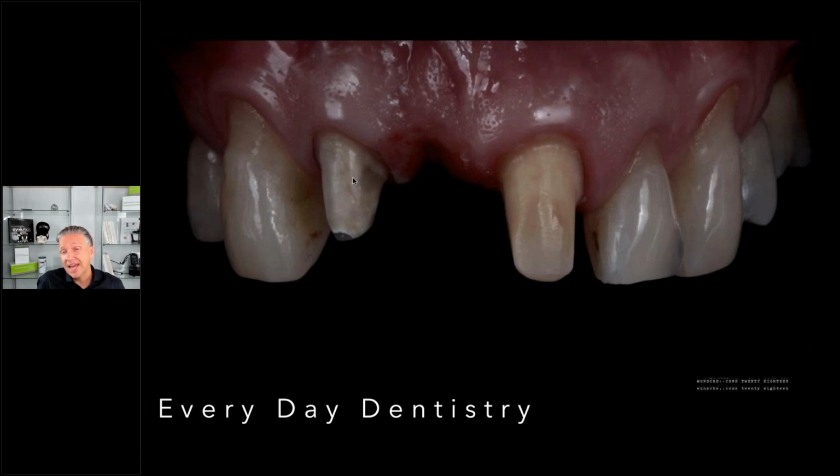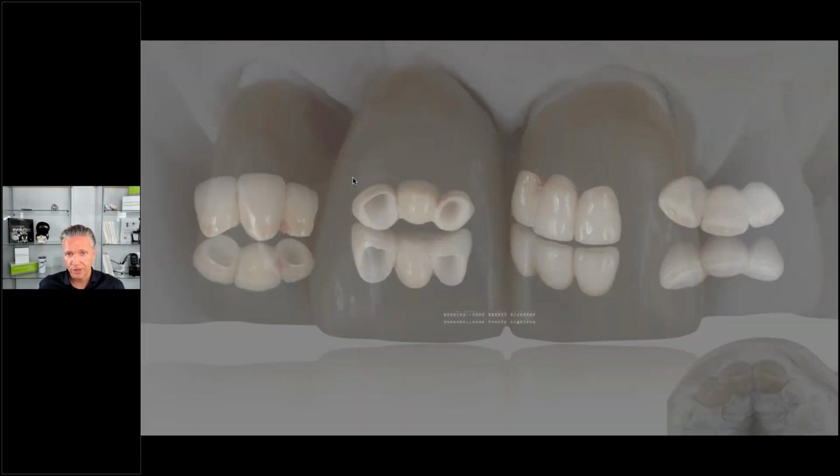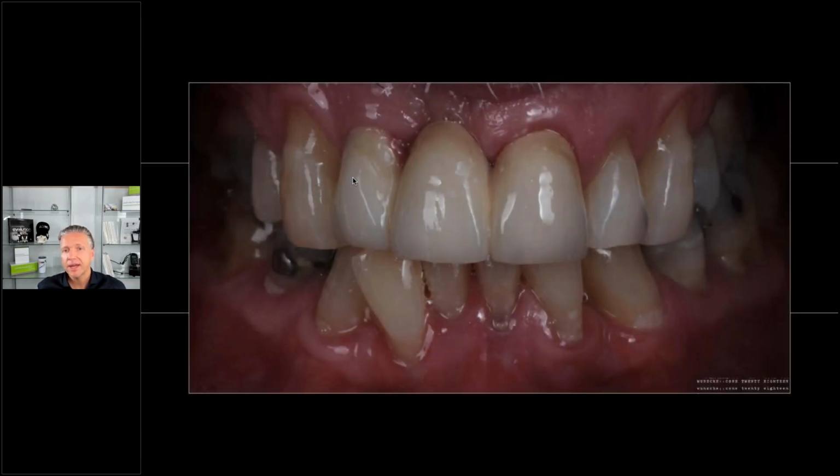So for this case, I would not choose a lithium disilicate. For a bridge anyway, I'm very critical about that. But even if it were a single crown, an individual crown, I would choose a zirconia, or even PFM, which allows me to mask all the underneath color, and I have full control over the final look, basically. So here we did a porcelain fused zirconia bridge, and it blends nicely into the mouth.